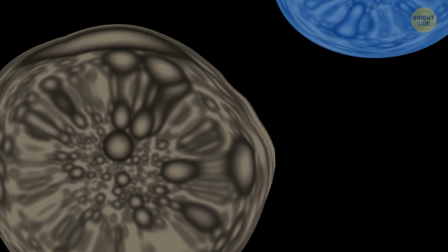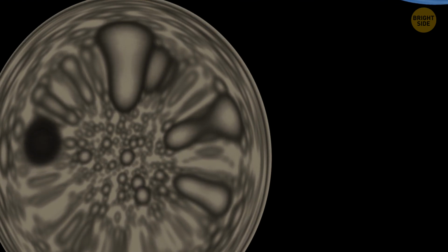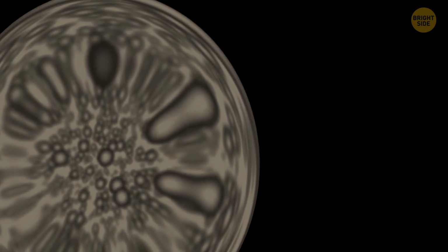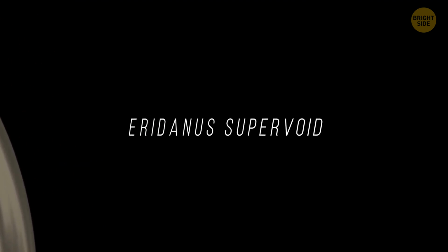But as these bubbles moved, their connection began to break, and the other universe just ripped a huge chunk out of ours. A cold void was formed at the point of collision, and that was the Eridanus supervoid.